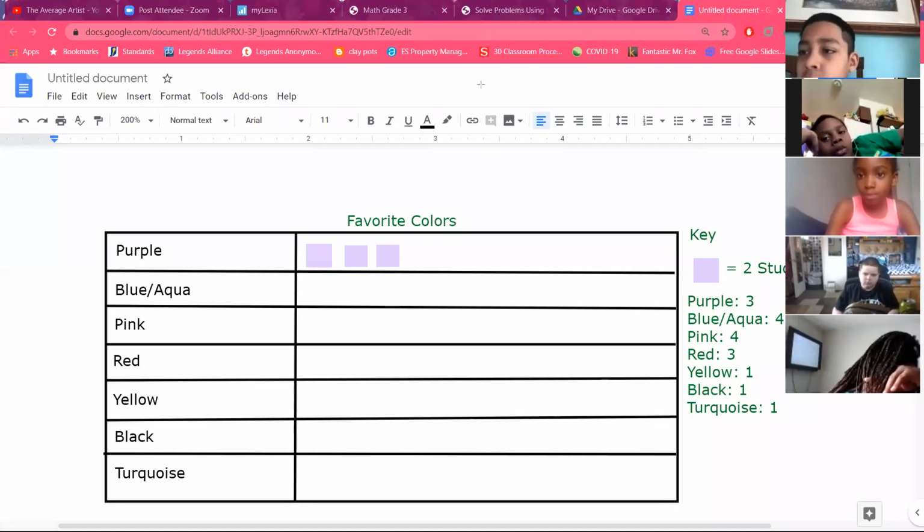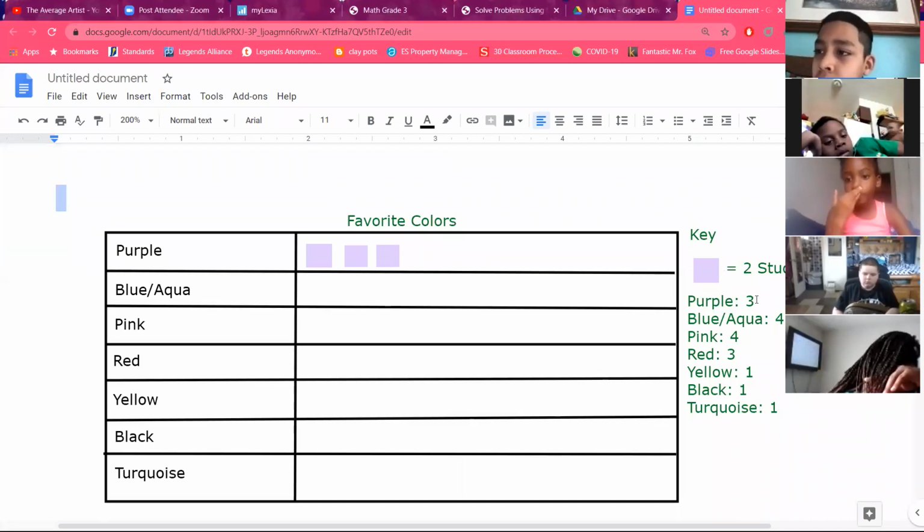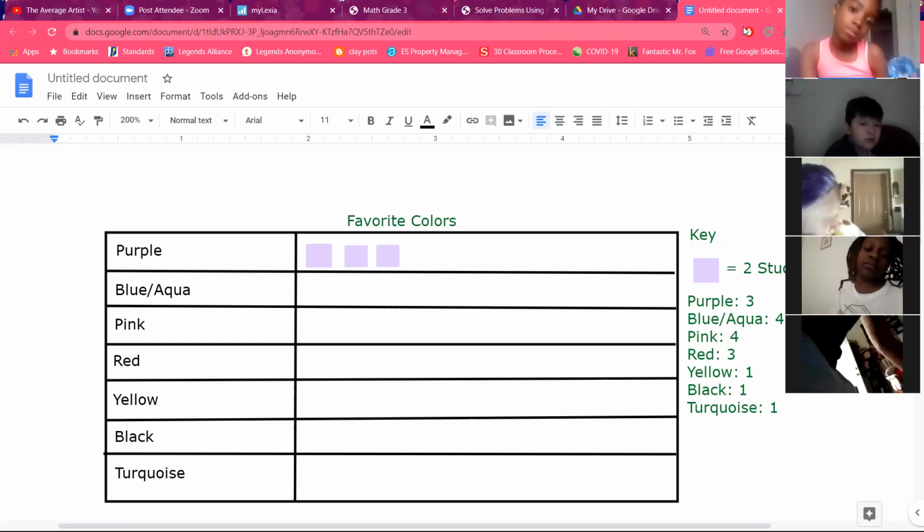All right. Does anyone have anything to add on to that? What do you think? If one square is 2 students and we had 3 students pick purple, that means we have to draw 3 squares. Anyone else think something else?